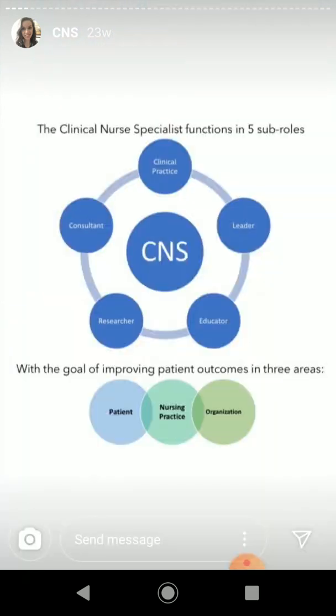So what is a clinical nurse specialist? Basically, plain and simple, a clinical nurse specialist is an advanced practice nurse who mainly functions to improve outcomes regarding patients, nurses, as well as system-wide organization, like a hospital, system-wide hospital level. And we also function in 5 basic sub-roles. And I don't even remember all these, so I have to look at this sometimes. So sub-roles being in clinical practice, being a leader, an educator, researcher, and consultant. So that's a lot of things I just said. So let me break it down for you on the next story.